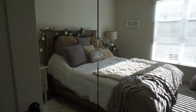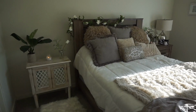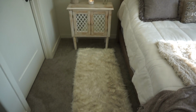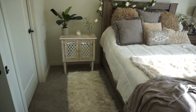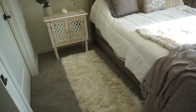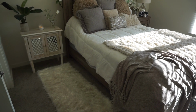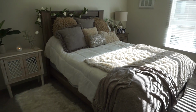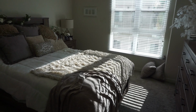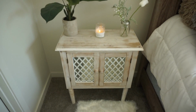Welcome to my room. When you first walk in, you'll see the bed and you'll see a window. And here on this side, we have a long, shaggy faux fur rug. It's a white cream color, and I like how it just drapes along the side. It just adds some texture to the room because I like to mix textures to get a cozy cabin-like shabby chic vibe.